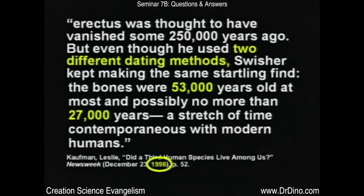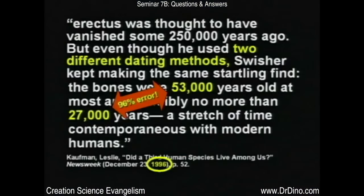Well, I'd like to point out 2 things here. He's looking for 250,000 as his answer, but he keeps getting 53 to 27,000, okay, which is only 1/5 of what he wants. But he's still getting a 96% error. I mean, is it 27,000 or 53,000? This is not an exact science.